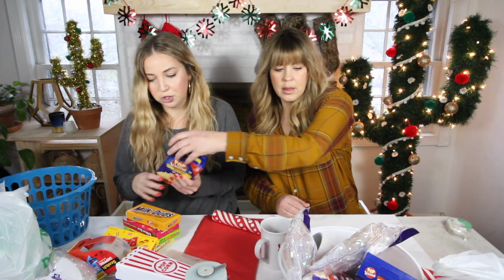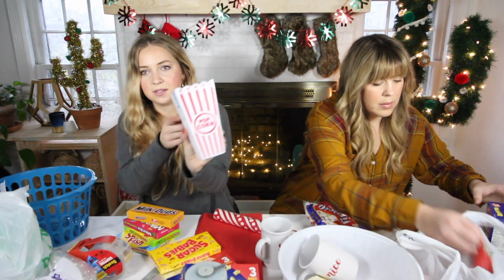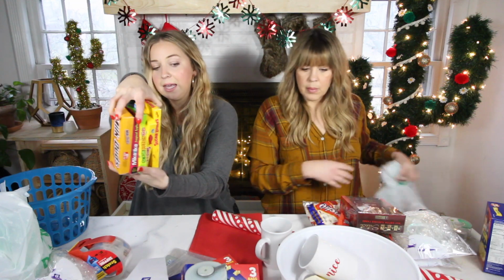So like popcorn, and let's just go ahead and show all the stuff we have. So I have obviously popcorn. I have a butter one and a kettle corn one. And then I got these little popcorn bucket things. It's a 2-pack. So this is going to be like a popcorn movie night thing for 2. And then I have a variety of movie candy, you know, the stuff that you would buy at the movie theater.